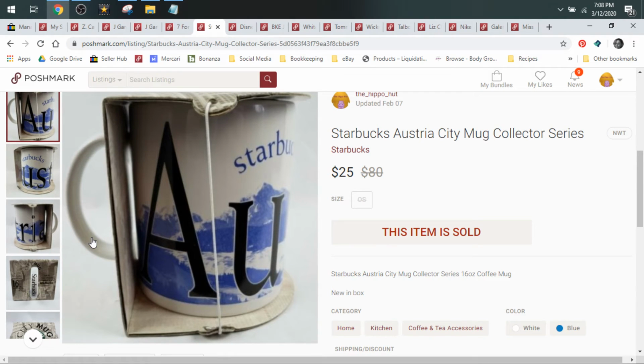So the lady had several of these. I think there were 3. We've sold or listed 4 of these different city mugs. Some were new, like this one in the box, and some were used. 3 of them we got from that lady. I believe 1 came from Goodwill. But this was from that lady, and I think she had them all for $5. But I bought out everything, and she did let us have them for like $2 apiece.